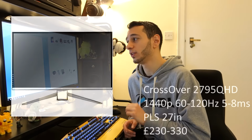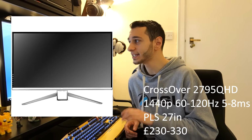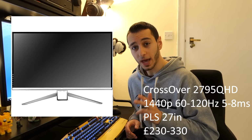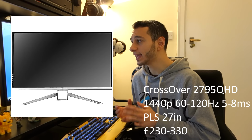If you're looking for a monitor which is slightly better than that Qnix monitor, you've got the Crossover 2795QHD. It has the exact same specifications, however, it's easier to source, it's got a better stand, and it also has PWM flicker free. In other words, it causes less strain on the eye. So look for that monitor as well, again found pretty much at the same price tag of $230 to $330 depending on where you source it.